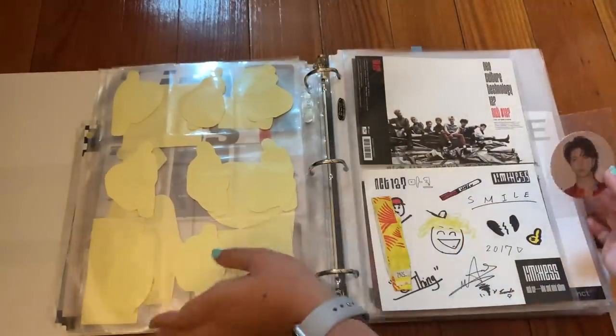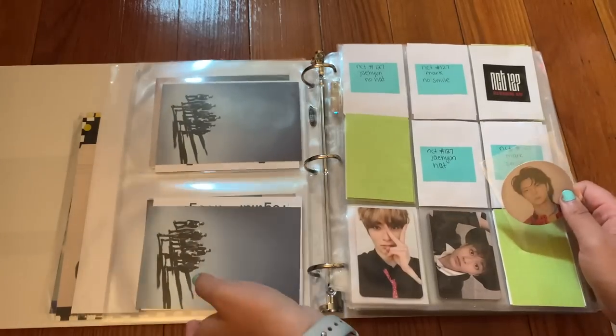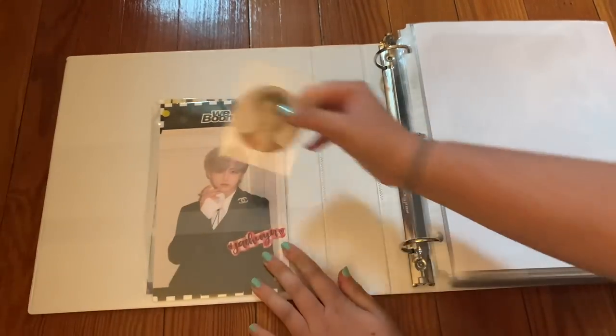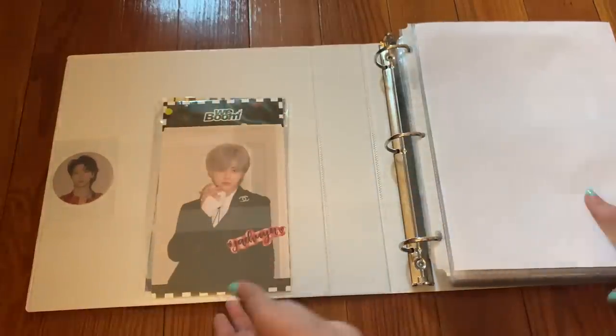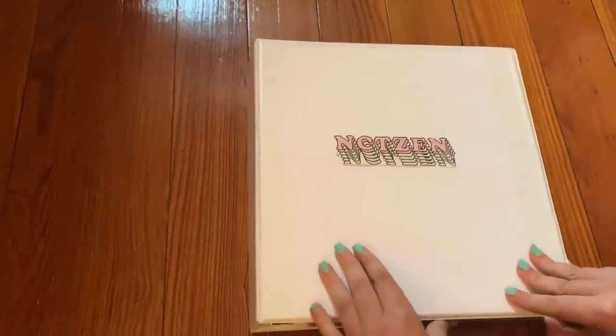But where am I gonna put him? Since I don't collect Johnny, I don't know where I'm gonna put it. Honestly, I think I might put him in the... he's gonna go in here for right now. He's gonna go in there for now, and I will figure out what to do with him. But yes, that is everything for the NCT binder, and let's get into the next one.